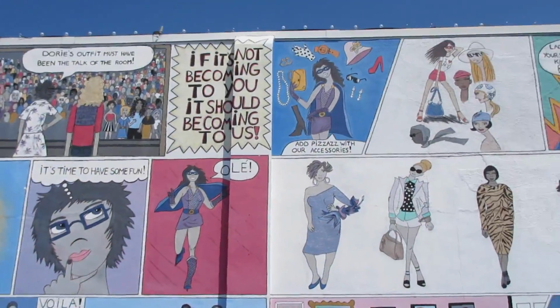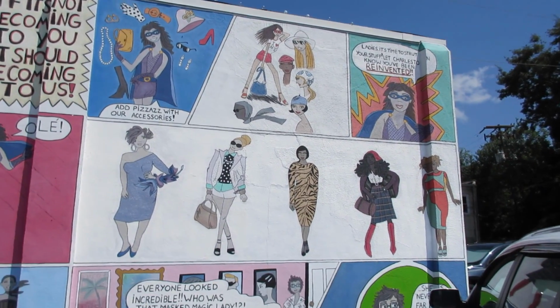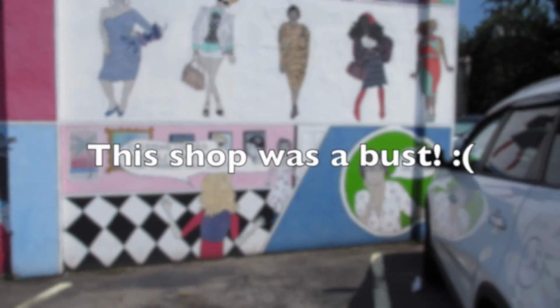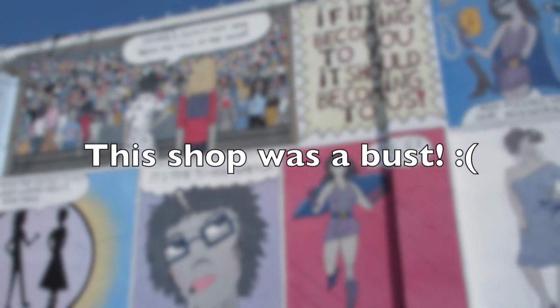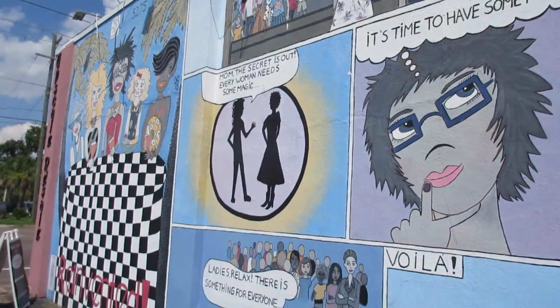So we have found an upscale resale shop. Look at how cute this wall is. Ole! Lori was nice enough to bring me. Again, I don't think this is her thing, but she loves me. So we are eating again, but it is time.